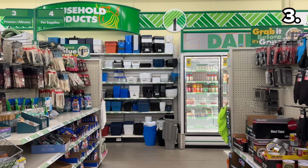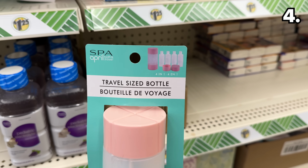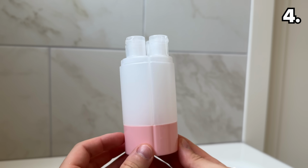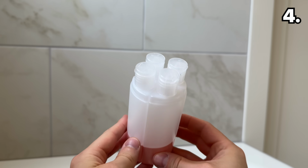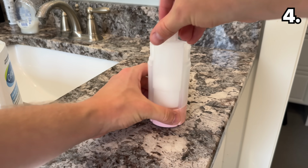Point 4 starts strong with these travel size bottles to better streamline all the liquid-based products you travel with. The outer shell accommodates 4 individualized TSA-friendly containers for your face wash or a moisturizer.